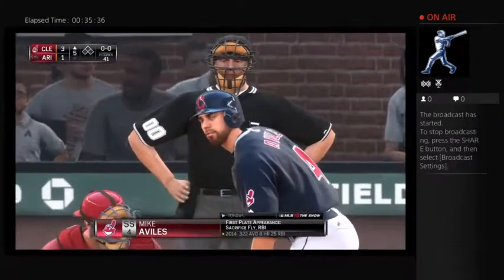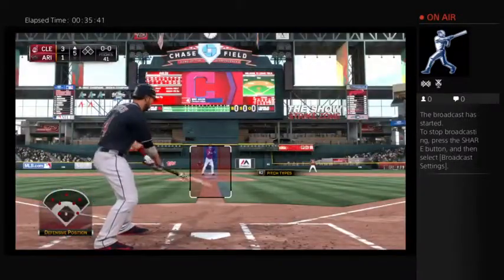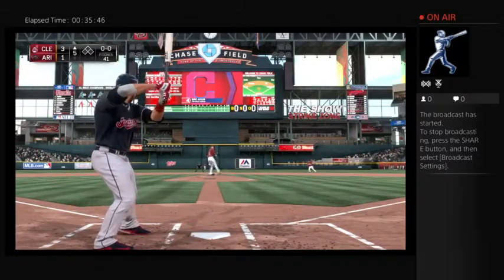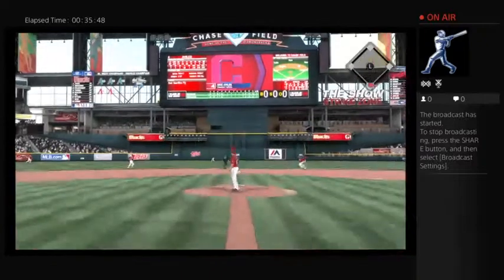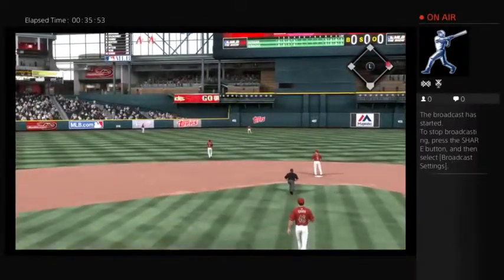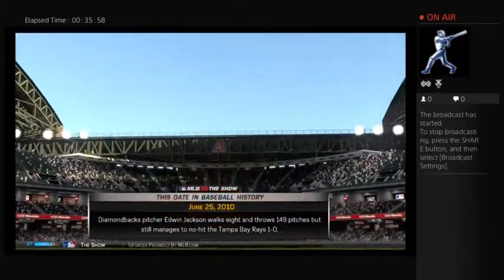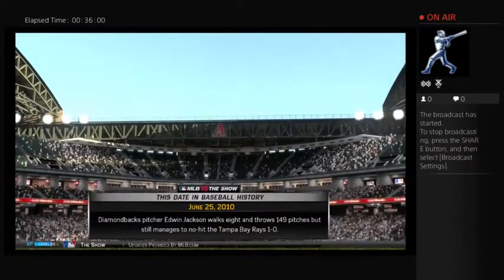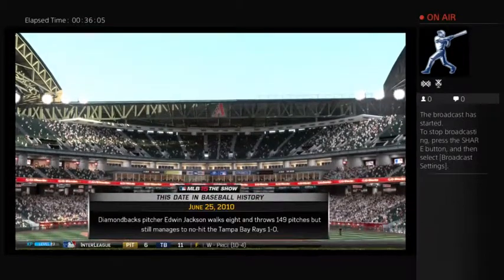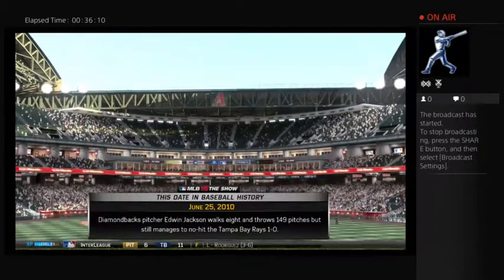Mike Aviles will make his way towards the box to lead off the 5th. Mike Aviles. First offering on the way. And he shoots it into center field for a leadoff single. So with the leadoff man aboard, time to call on this date in baseball history, 2010. And Edwin Jackson of the Diamondbacks tosses the second no-hitter in Arizona history.